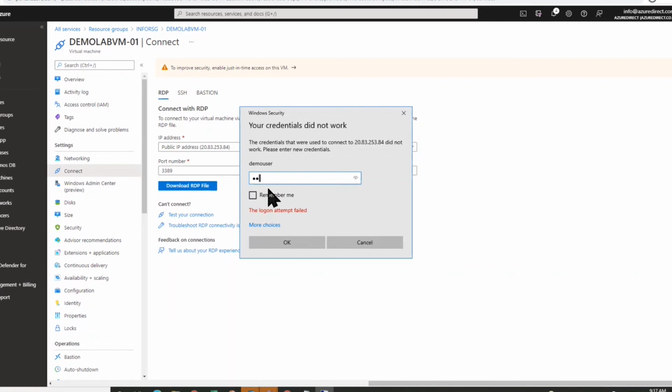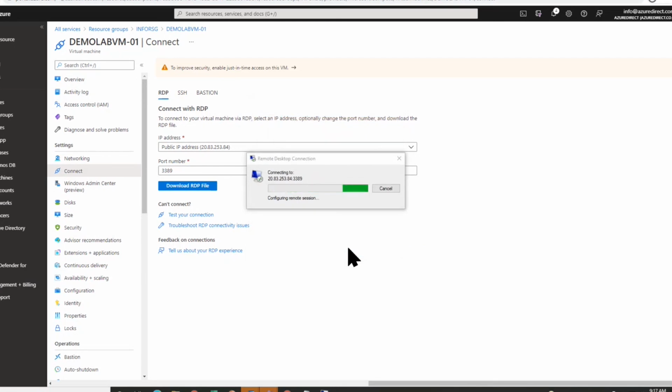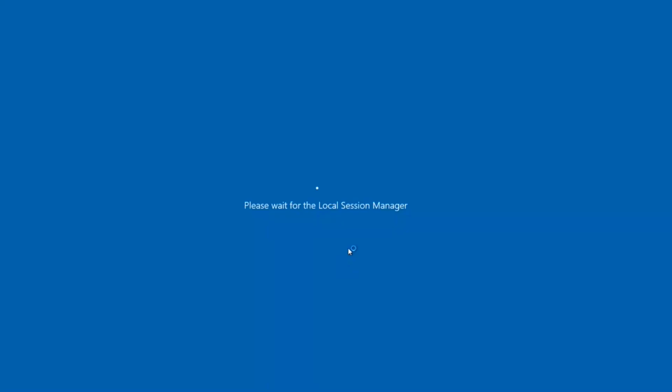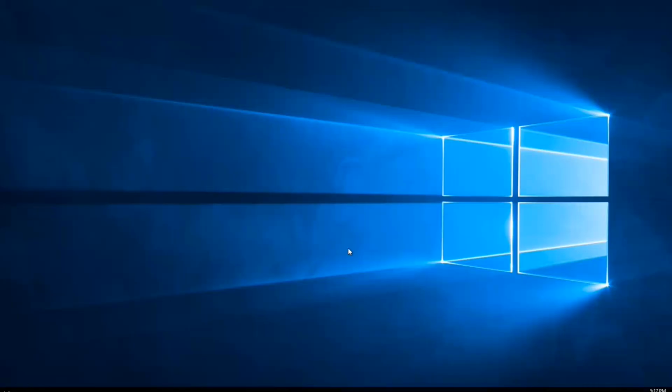Now it's going to connect. It's going to ask me to trust the certificate. Obviously, it's never been done before, so yes. And then what you should see is access to your virtual machine. And now this comes up. And come on. There we go. Perfect. Awesome. We got this. This is our virtual machine. The server manager is going to come up.